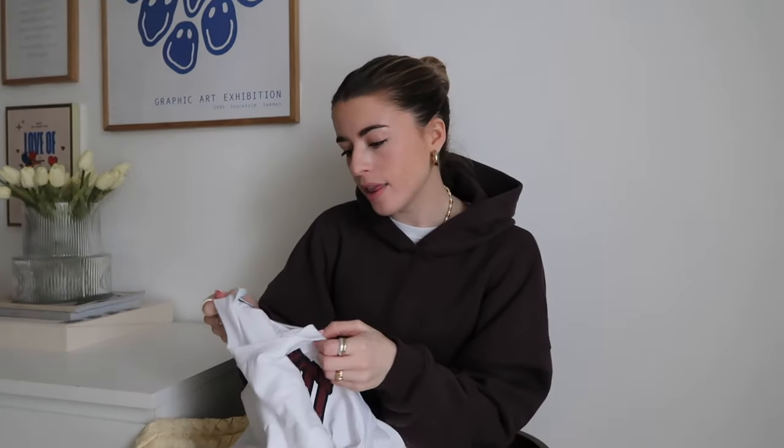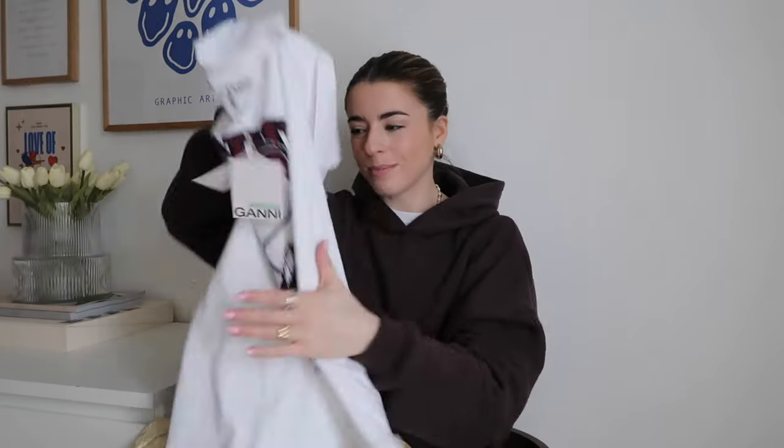And they also do this in a grey if you're not wanting a white tee. And I think I got this in a medium, I believe. Because I like them to be oversized. Yeah, a medium. And it's a really good oversized. So I don't think you need to go too... I think they're already designed to be a bit oversized, but I love a big baggy t-shirt. So yeah, absolutely love this. I'm so excited to wear that.